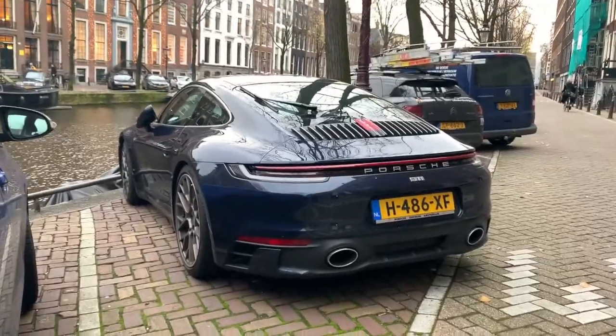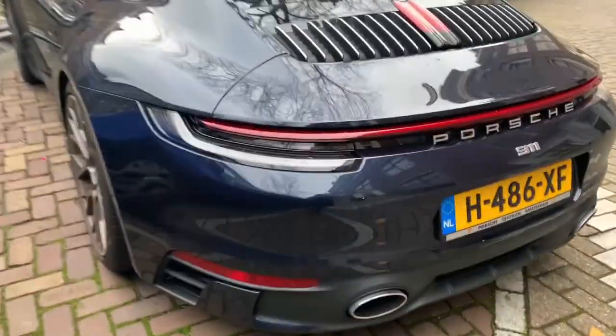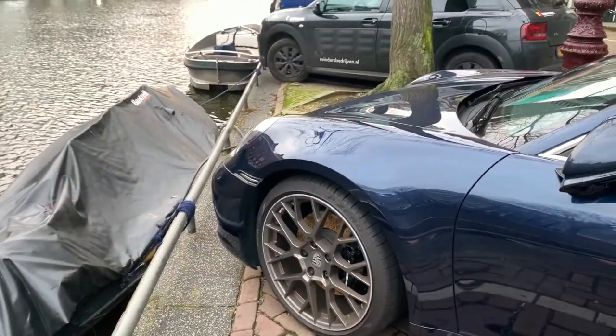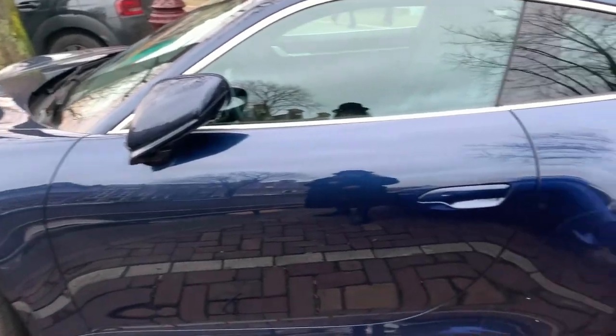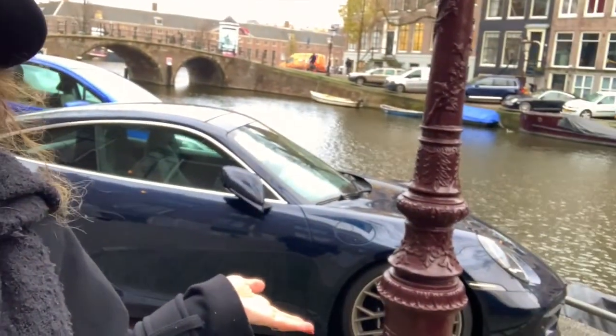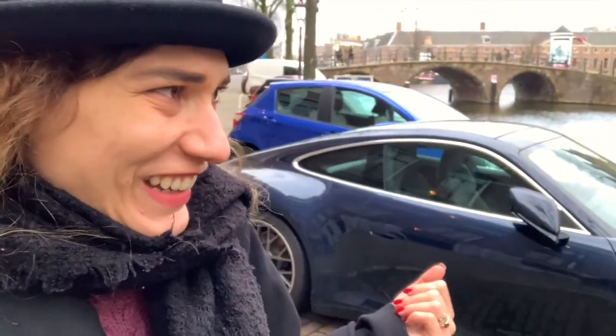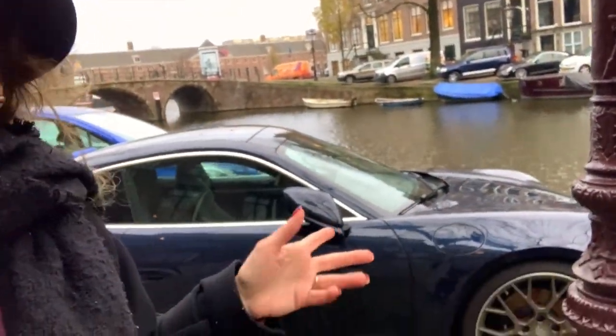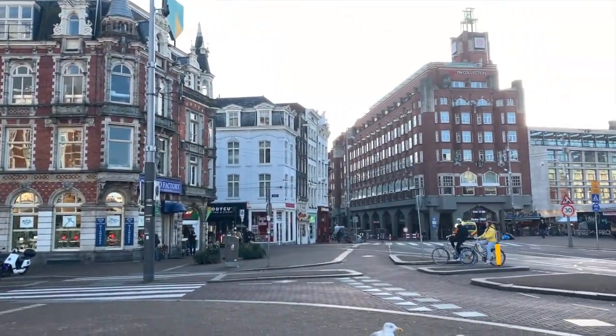This 911, beautiful midnight blue. Again, this rail here, so the cars will not fall in the canal. Imagine getting a car like this Porsche here and forgetting to pull the handbrake. I think the worst thing would be to call your insurance company and be like, hey guys, yeah, I dropped my car in the canal. And some fat seagulls.